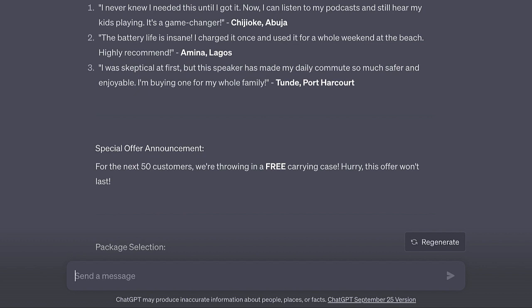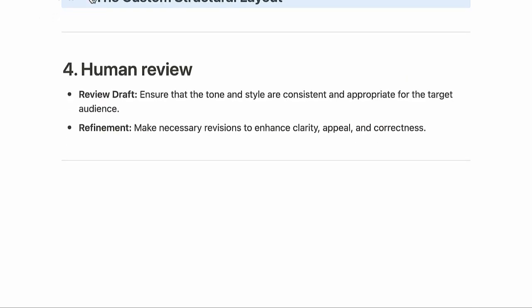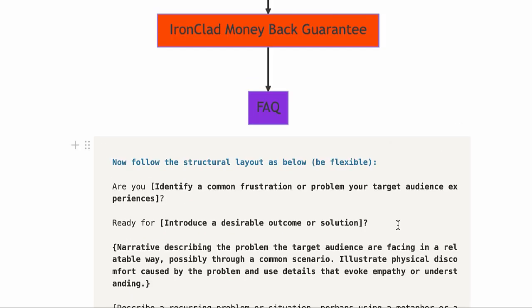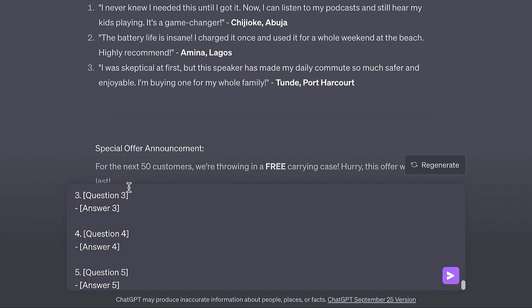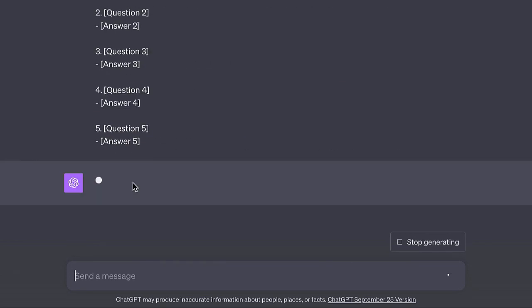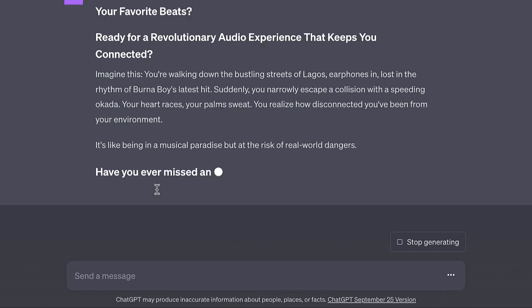So let me do one more thing. Once you have done that, you now use my structural layout. Just copy this prompt here. Let's get something more juicy. You feel me? So guys, that's just it. But the goal of this particular video is to show you what is possible and how you can do it. The process, the prompt is already available. So just put it in and you are good to go.